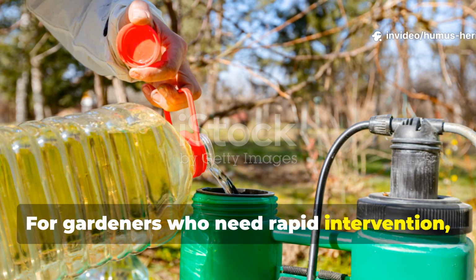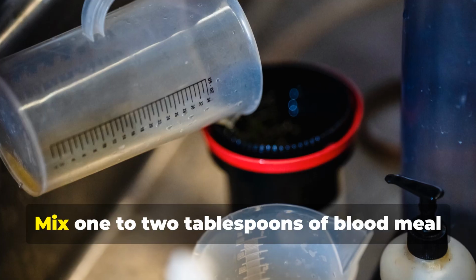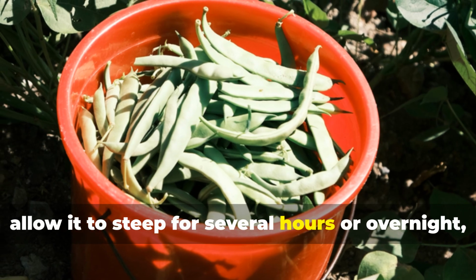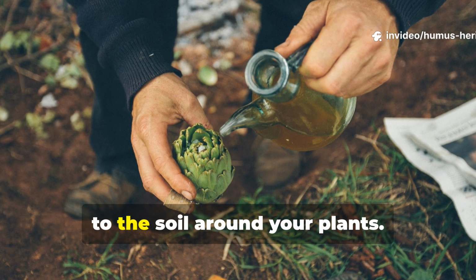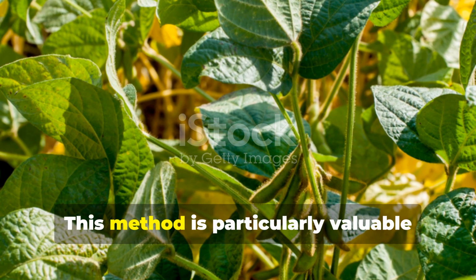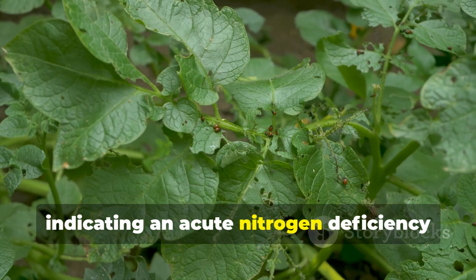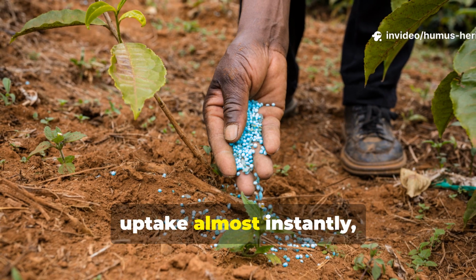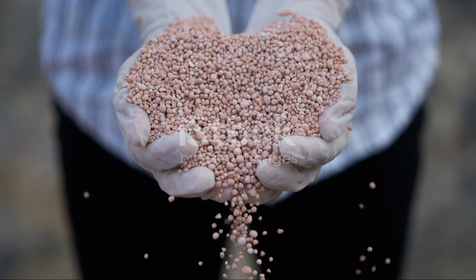For gardeners who need rapid intervention, the liquid feed method provides the fastest nutrient delivery system. Mix 1 to 2 tablespoons of blood meal per gallon of water, allow it to steep for several hours or overnight, strain out any solids, and apply this nitrogen-rich tea directly to the soil around your plants. This method is particularly valuable when you notice sudden yellowing of leaves indicating an acute nitrogen deficiency that needs immediate correction. The dissolved nutrients are available for uptake almost instantly, often producing visible greening of foliage within just a few days.